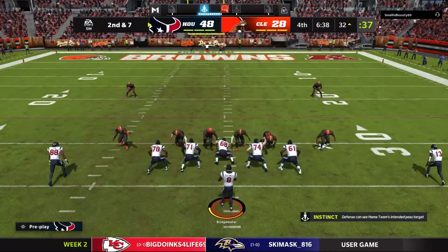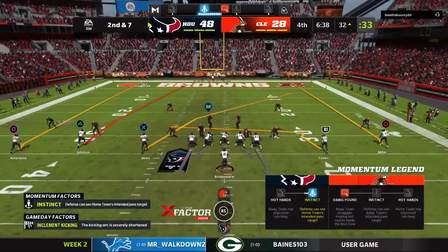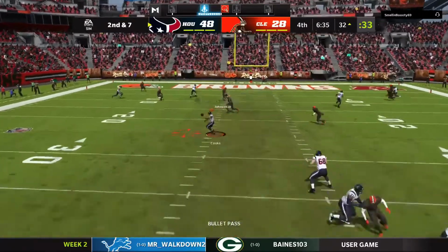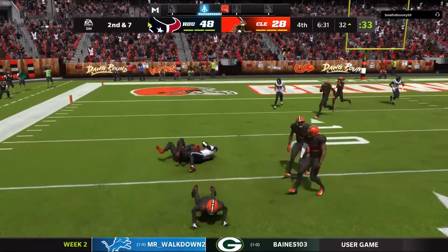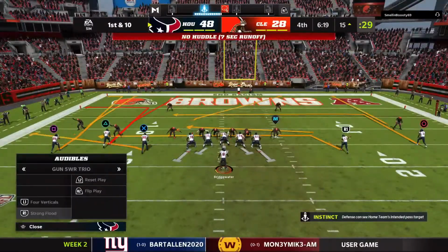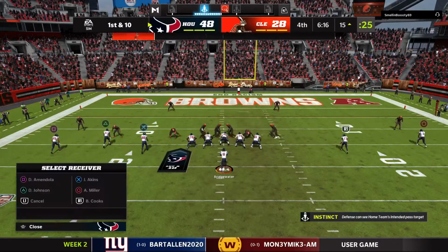Now after the false start, here's 2nd and 7. Here's Bridgewater. Got a man, and he hits him in stride. And taking it to the 15-yard line before he's brought down. He's been big. 2 touchdowns earlier. Now he's got a first down here.